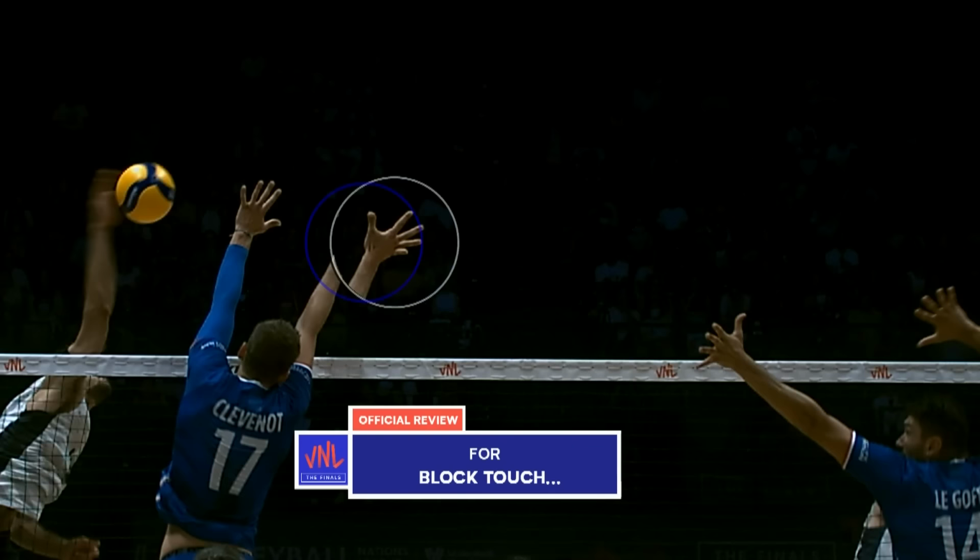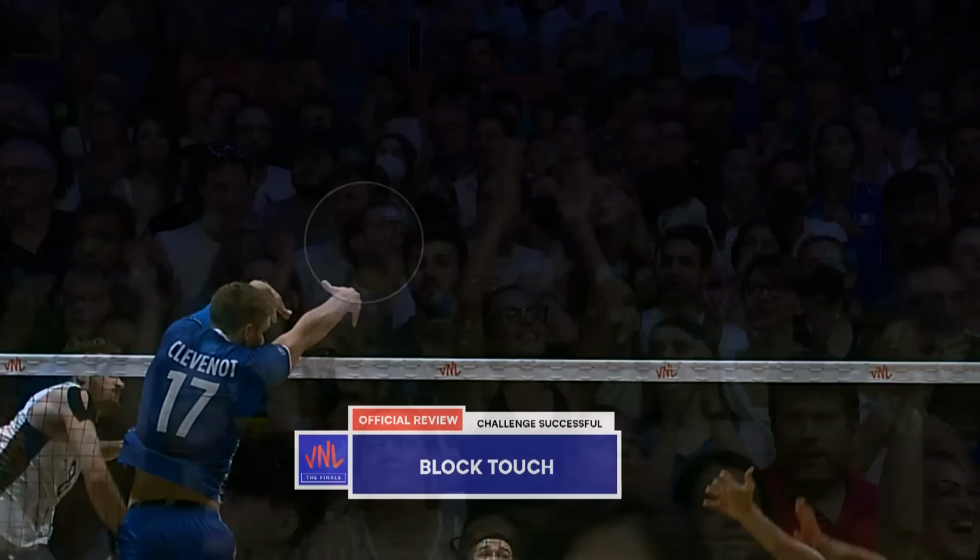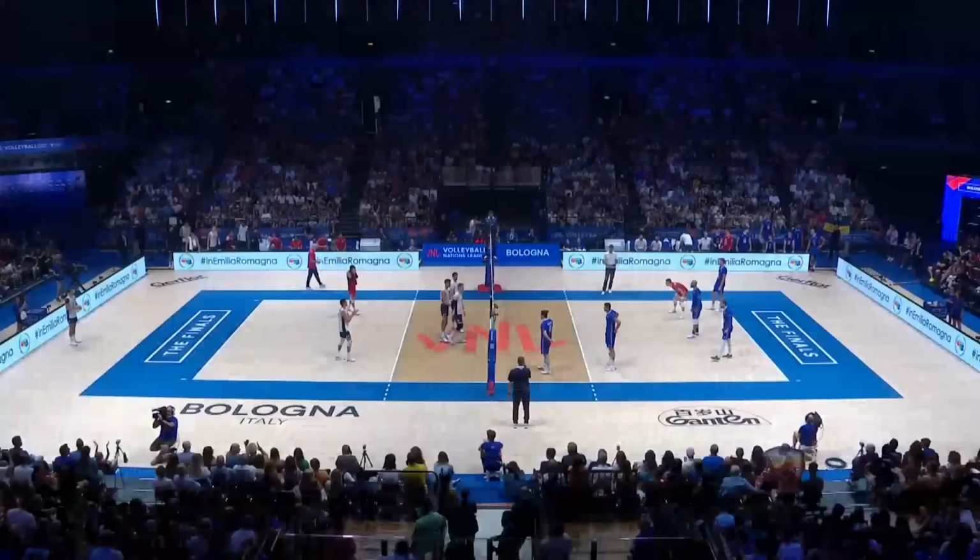No, go and get your fingers back out of the ball. There it is. You know you touched it. Hawkeye's going to see it. Yes, there's no fooling Hawkeye. 2-2. DeFalco with the serve.